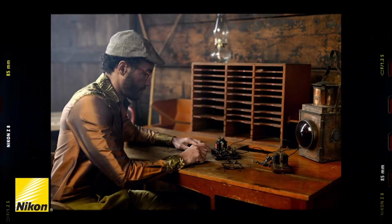The Z8 was a game changer. I love every minute of creating with this camera. All right. Love the Z8.